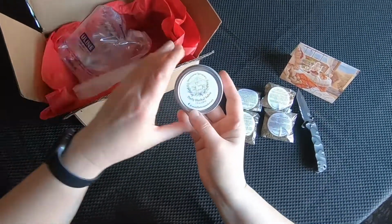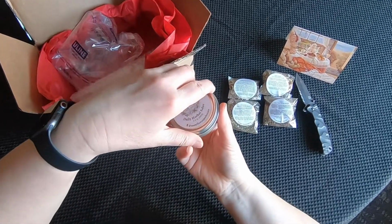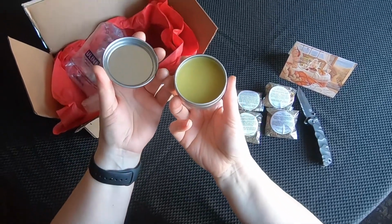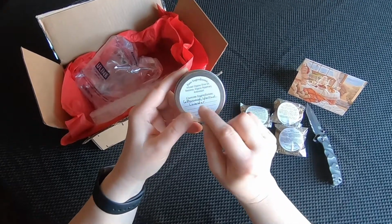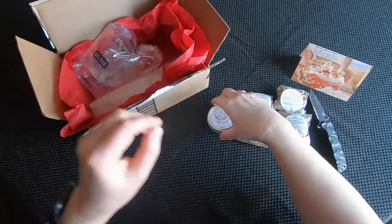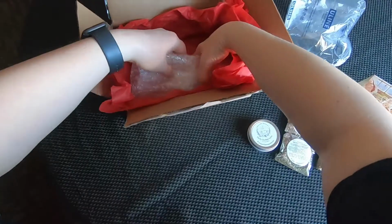And then there's also the Daily Herbal Salve. And I'm going to open this one up. That smells lovely. It's very faint and light in scent, so it's not overly. You can really smell the cotton and the lavender in there a little bit. That's beautiful. Okay, that is fine.